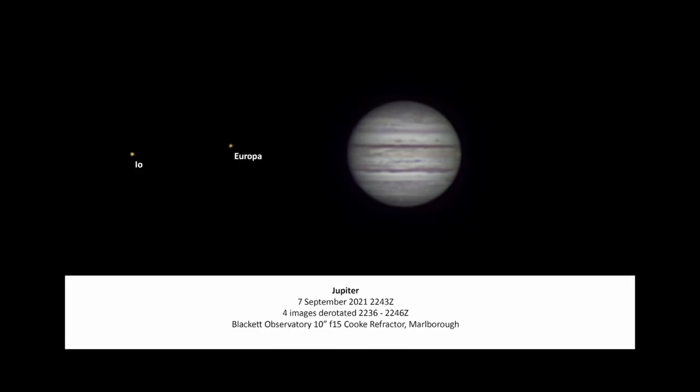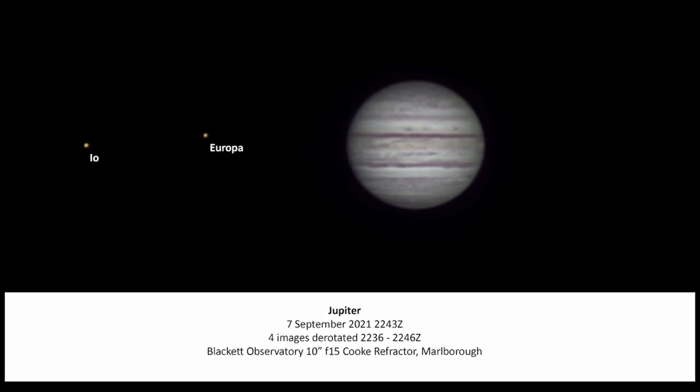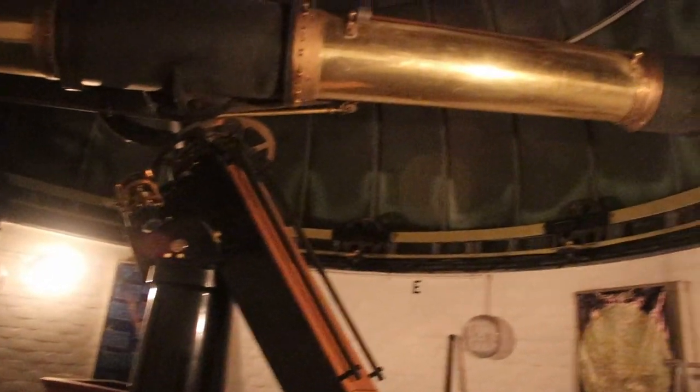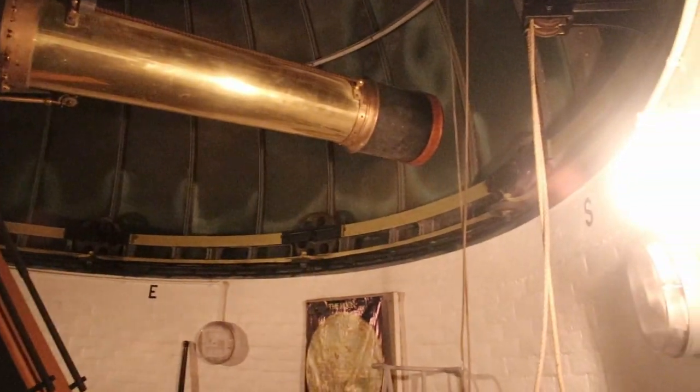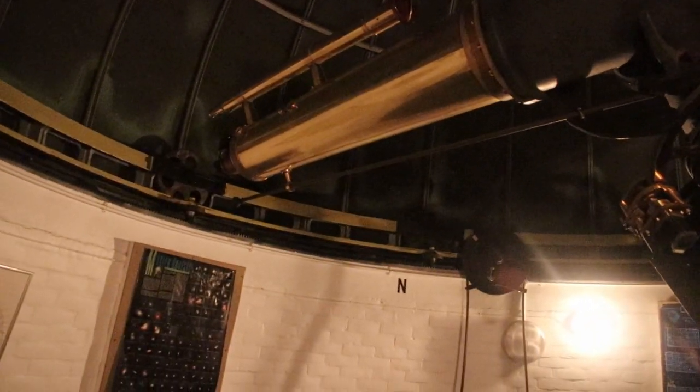So, good morning. I want to show you my latest Jupiter image. Nothing particularly special, but look at the telescope I used to capture it. This is the Blackett Observatory at Marlborough College. This is a 10-inch Cooke refractor, built in 1860, and it came to Marlborough College in 1935.